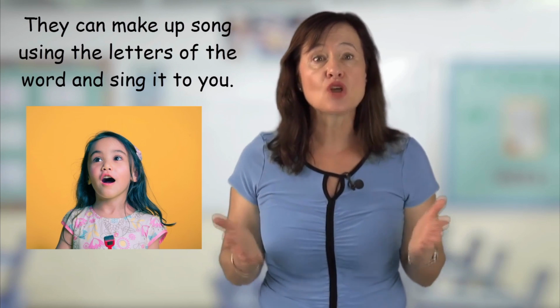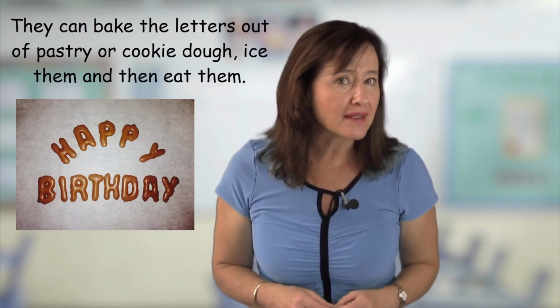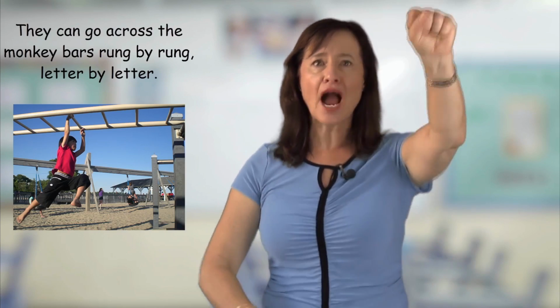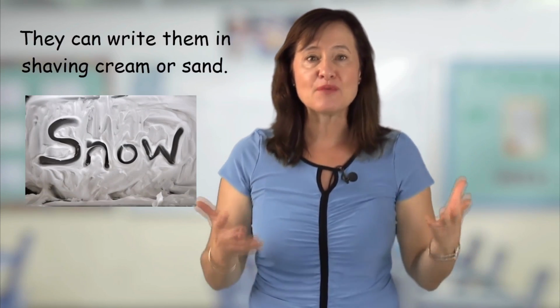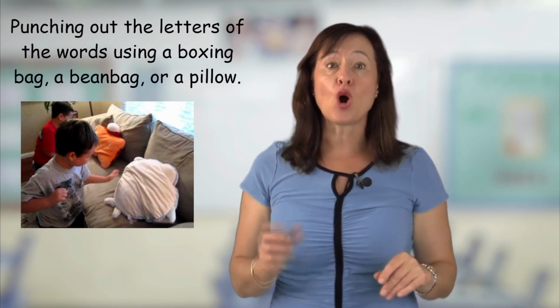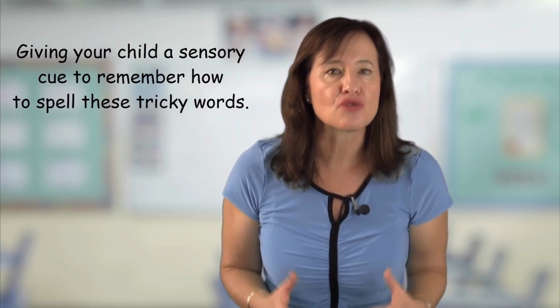They can make up songs using letters of words and sing them to you. They can bake the letters out of pastry or cookie dough, ice them and then eat them. They can go across the monkey bars rung by rung, letter by letter. They can write them in shaving cream or sand. If you've got a really active child, why not try punching out the letters of the words using a boxing bag, a bean bag, or a pillow? It's all about giving your child a sensory cue to remember how to spell the tricky words.